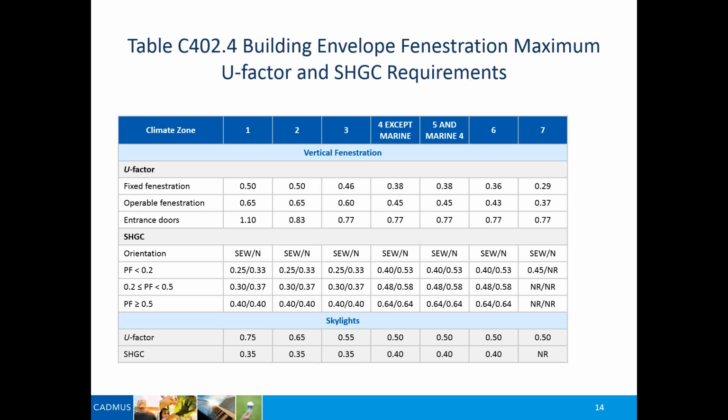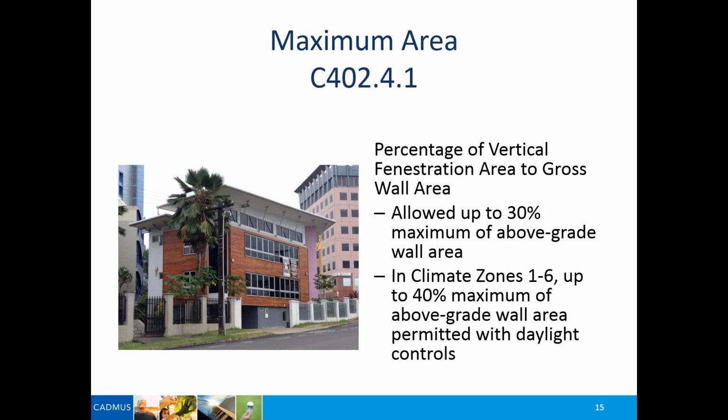Okay, great. Let's move to the next slide, and I'll jump in here, and we'll talk about one of the prescriptive requirements, which is a maximum amount of glass area on the wall. And I believe the 2006 code right now is at 40% window wall ratio. So if you add up all of your glass and add up all of your above grade wall area, you divide your total glass area by your total above grade wall area, and you come up with a percentage, and we call that the window to wall ratio.